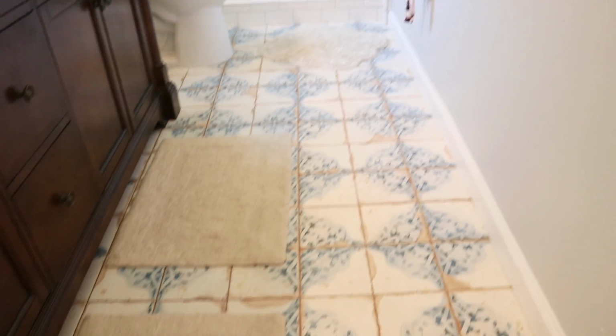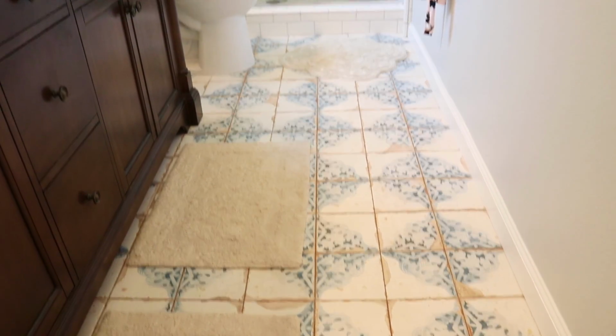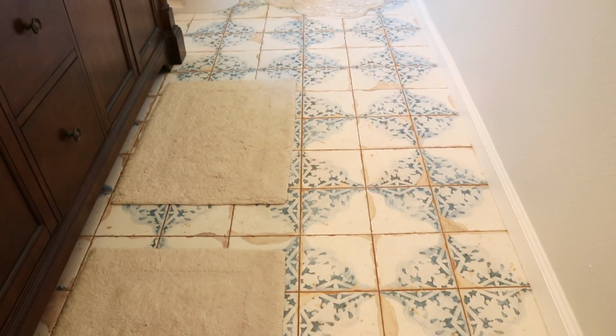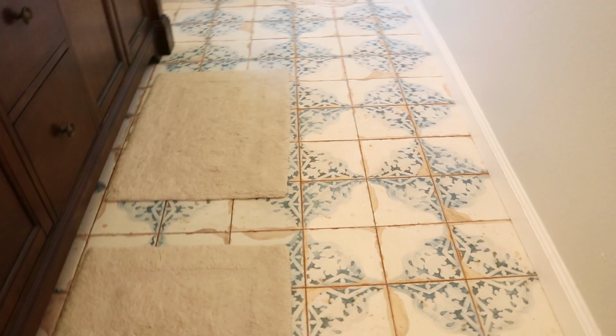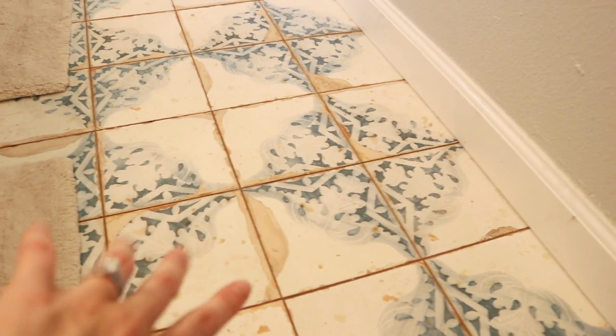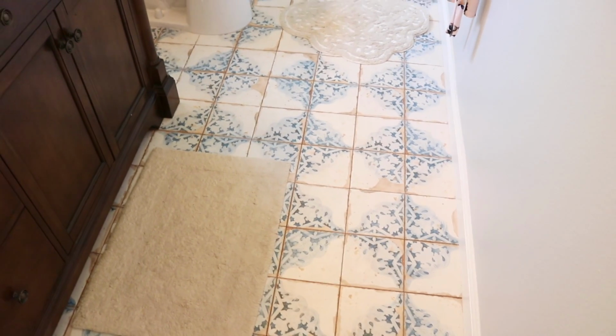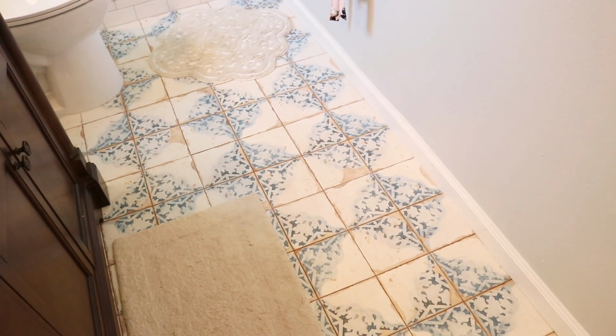Okay, let's move down to the floor because these tiles were a main source of inspiration for me for this entire bathroom. I got these off of Wayfair and I love the look. They look worn, like all of these little pieces came like that. So it just gives it the look of a vintage tile that you found in Europe. That's what it reminds me of. So I started with this, and once I had that, I built everything around the tile.